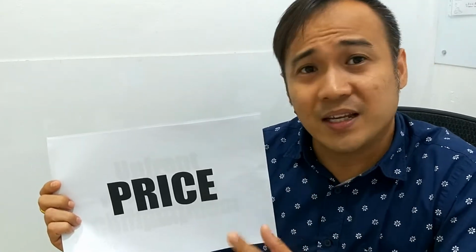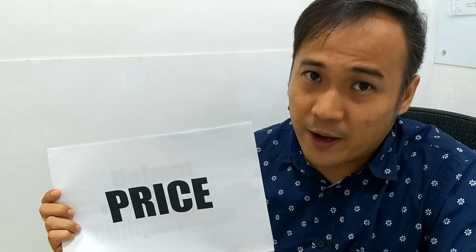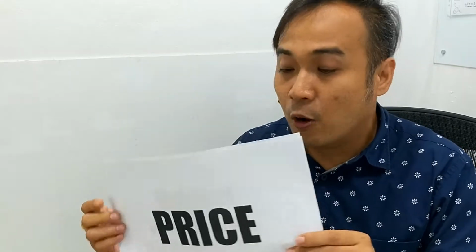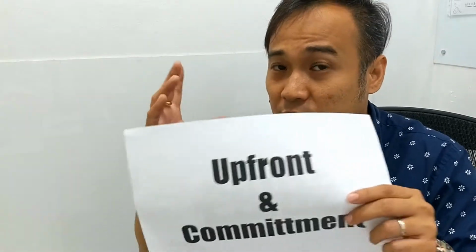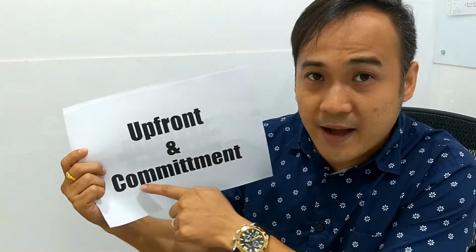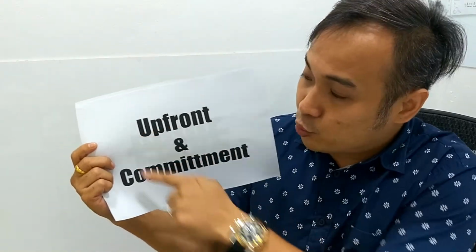But this is definitely not the only way. Personally, I prefer the second way, but it is my personal preference. I'm not saying that this is the best way, but this is my personal preference. The other way, the second way to compare and to make sure that I get the real value, the best value, is of course to compare the upfront and the monthly commitment. So this way, why I like it, let me just share with you.